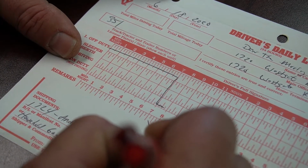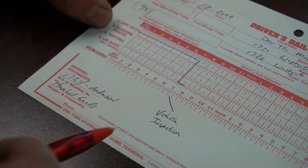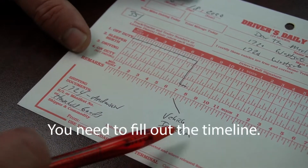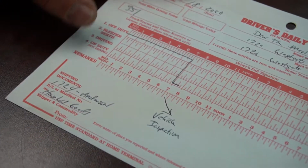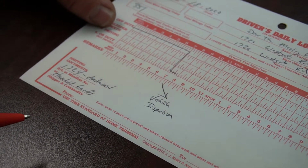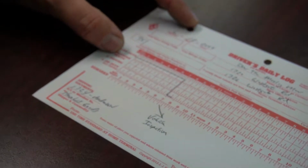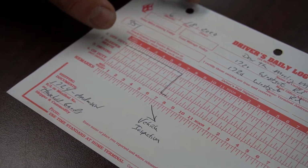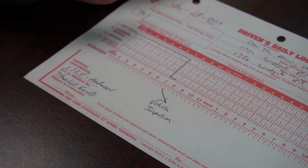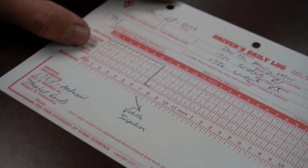Now, Crystal, how important is it to fill out this correctly and put the notations in there? This is absolutely critical. You need to have the notations down here, so that the inspector can know exactly what you were doing at that time. And Crystal, again, how many miles past the terminal do you need to start filling this out? 150 air miles. Okay, and now if you go 150 air miles out, how many hours can you work that day?